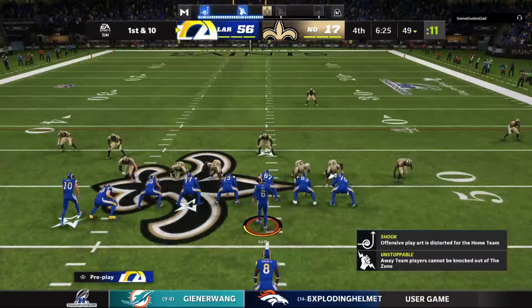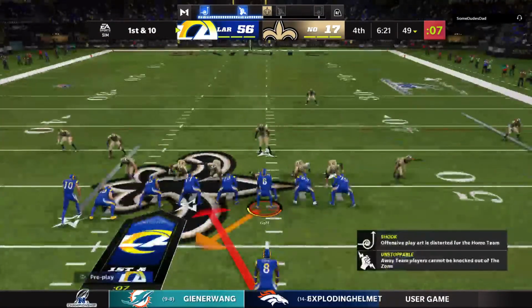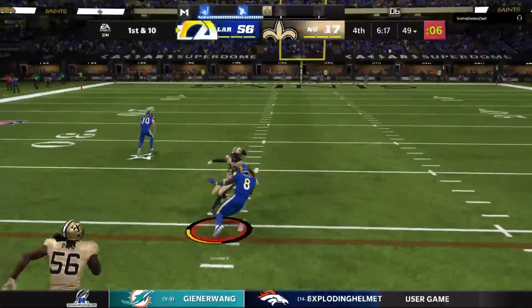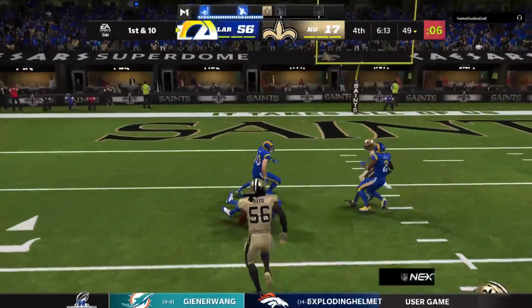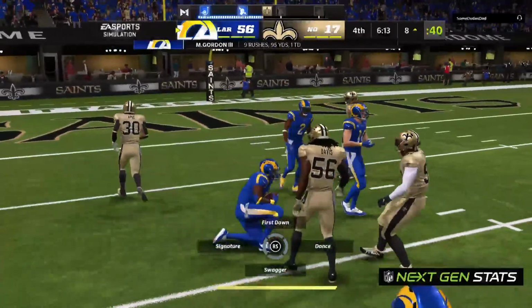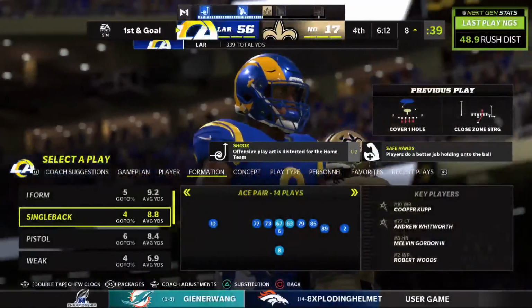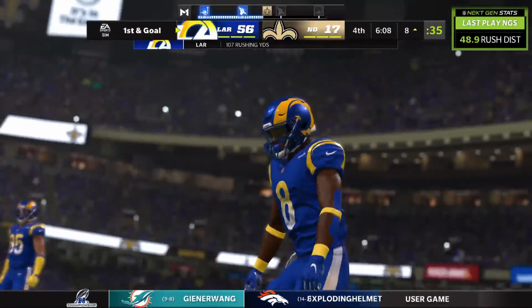So following the run by Gordon, here's 1st and 10. Now a handoff here to his running back. Nifty move by Gordon. A big play there by Gordon. So Melvin Gordon, he has been a 1,000-yard rusher in this league. Known more for getting the tough yards, but he breaks off a big one there.